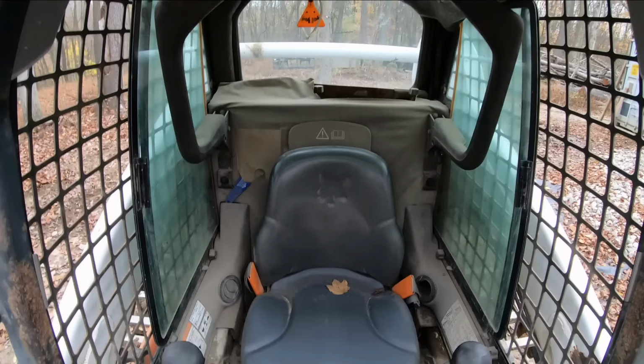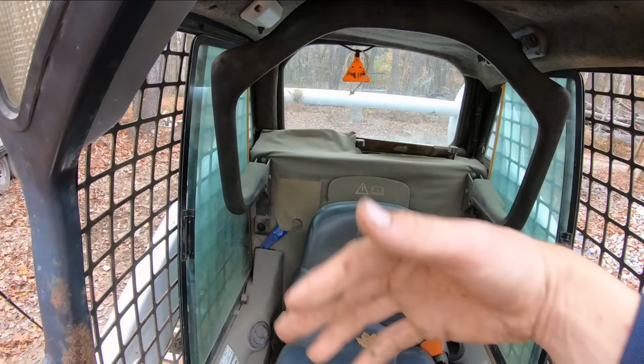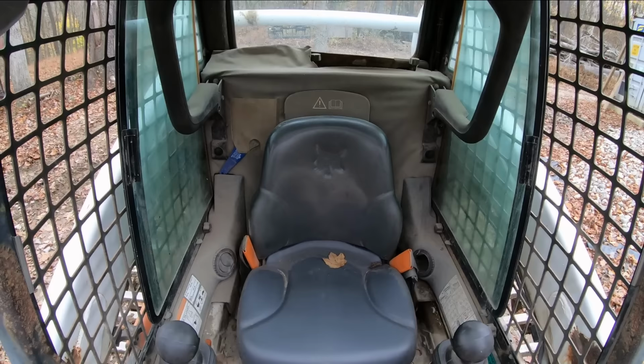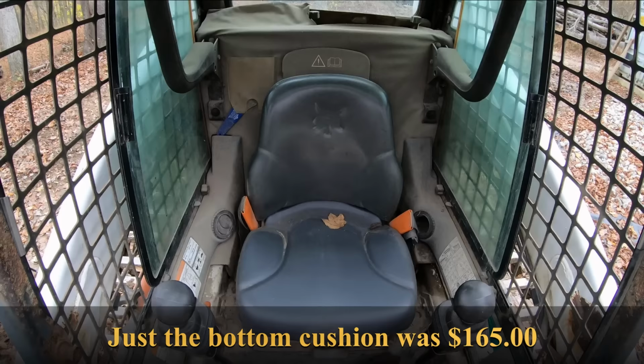You can see some of the fabric in the back of the cab here is peeled up, I guess just from the moisture getting to it. Nothing super critical though. I did just replace the bottom seat cushion, as some of you may have seen. So the seats are tore up. Those are not a cheap thing to replace. So if you're going to be spending a lot of time in one of these machines, you want to make sure you got someplace comfortable to sit. So a tore up seat really does count for something in my book.